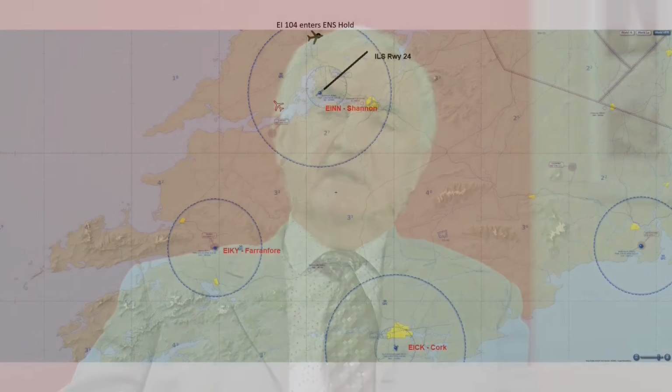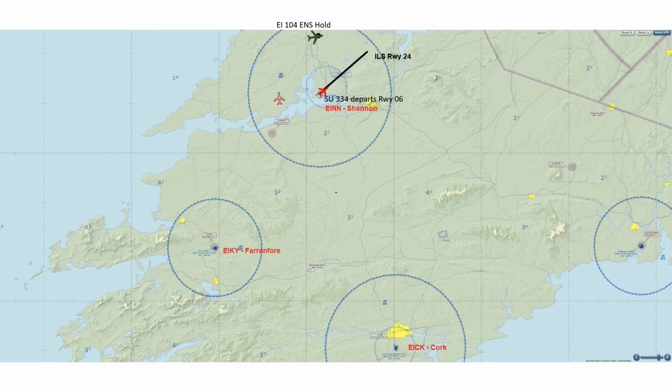In the meantime, the Aeroflot had taken off for Dublin. He's out of the way, and I turned X-ray Alpha Fox Oscar Uniform onto heading 180 to come in for another ILS approach. At this stage, the RVR was 175 metres. He might fly another ILS approach, and he hopefully would land.